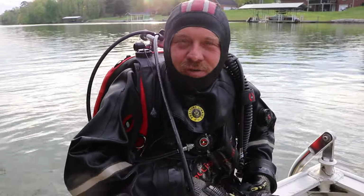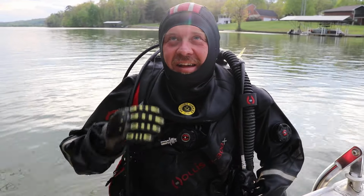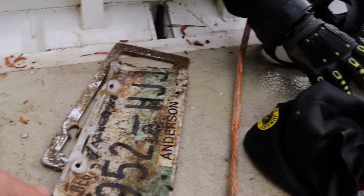You get the color, but it's a Ford Focus. Did it look wrecked on the front? I didn't get any of that. You just got the plate? No, got the plate, figured out what kind of car it was, and then that was it.